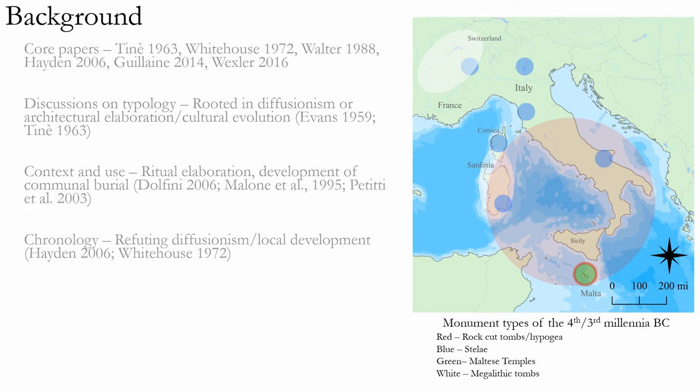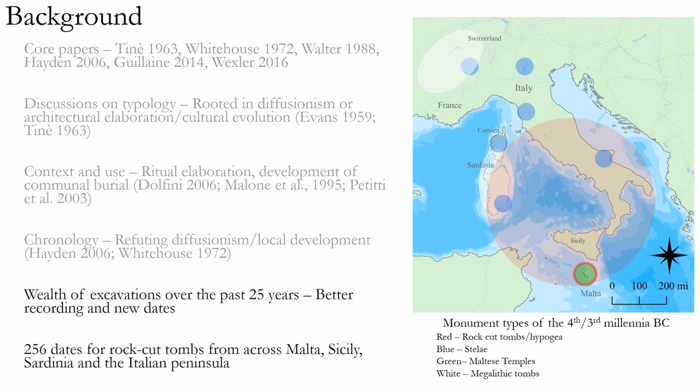And really, over the last 25 years, there's been a wealth of excavation where we have far better recording of these sites and many, many more new dates. And from our database that we've gathered together, we have 256 dates for rockcut tombs from across Malta, Sicily, Sardinia, and the Italian peninsula. And I think that counts for about 5 or 6% of our total dates that we have for the entire region in prehistory.